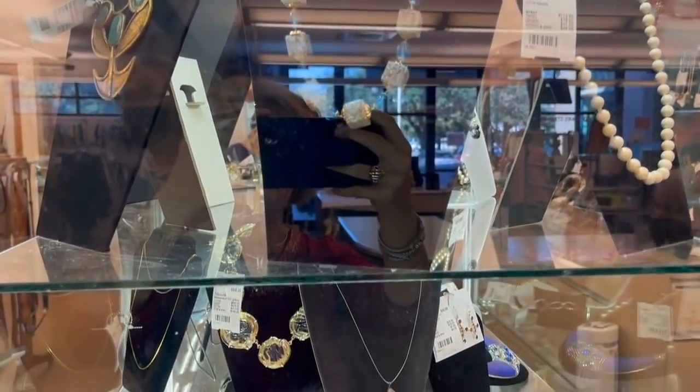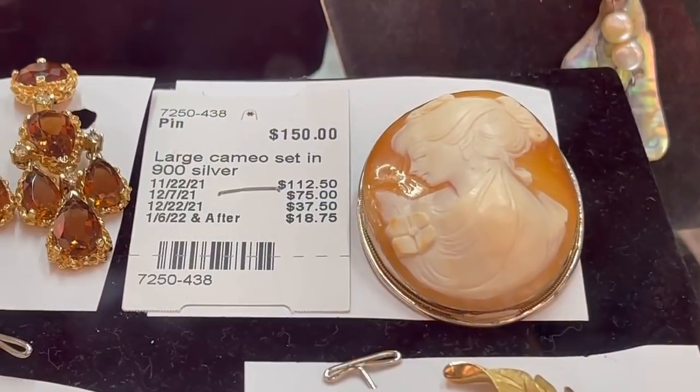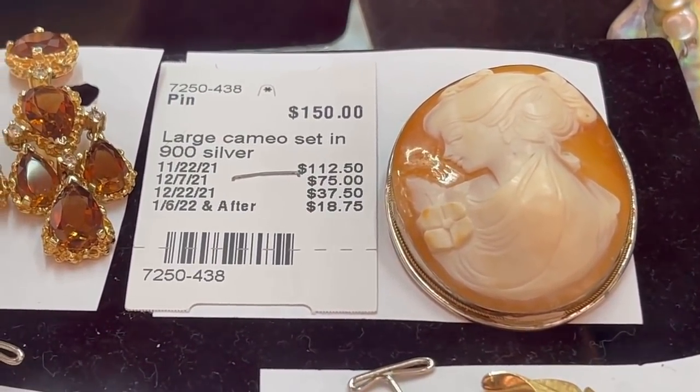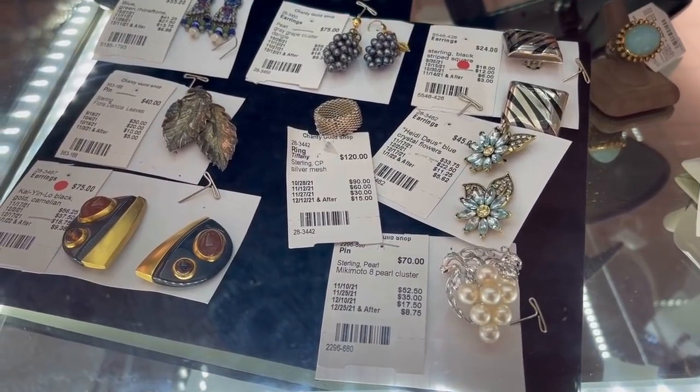There's another Texas designer in the very back, Mariquita Masterson. I've met her at a cocktail party before. This cameo is lovely. My friend really likes this. It's set in silver. And some more modern pieces as well.